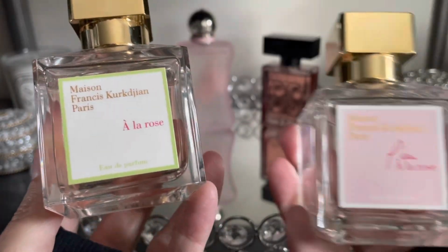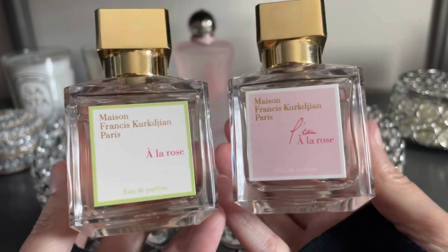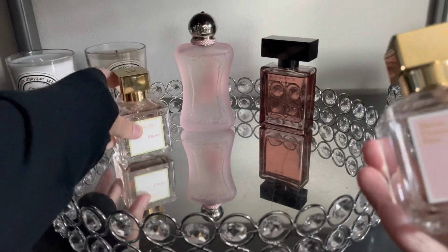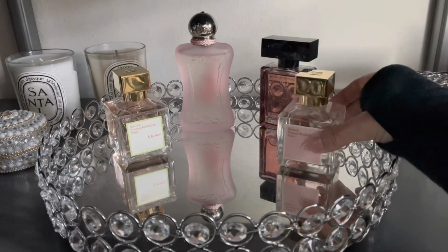The next 2 fragrances I have for my tray are from Maison Francis Kurkdjian. I've got A La Rose and I've got L'Eau A La Rose. Love both of these fragrances. They're very, very similar, and I don't know that I need both in my collection, but I am going to wear them both, test them out, see how I do, and we'll report back at the end of the month.